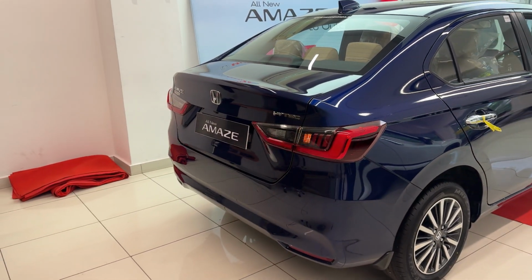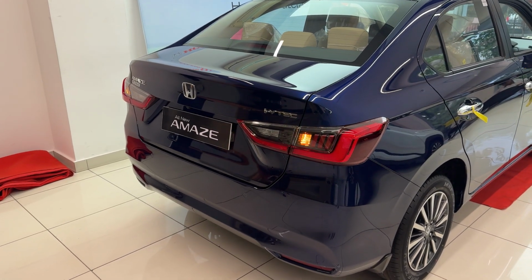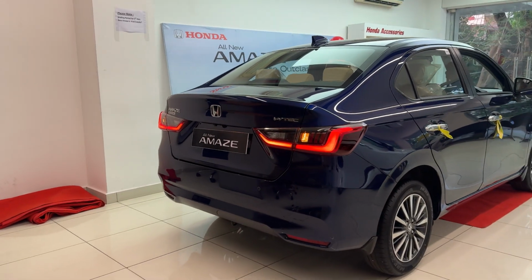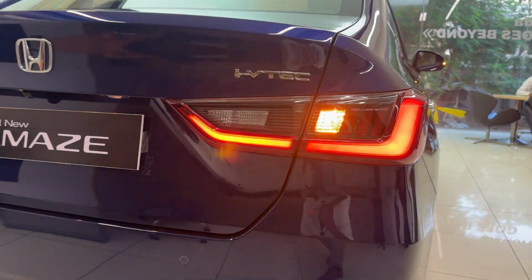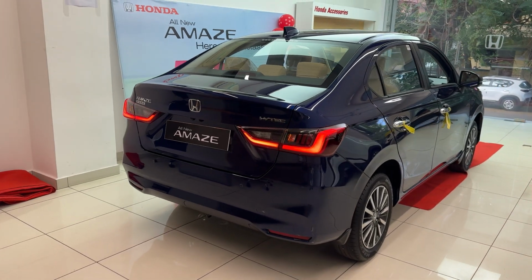And that feature has been compensated by introducing ADAS in this third gen Amaze, which makes more sense considering the value it provides. Of course, it's a safety feature. Now, making your way back, these tail lamps look very familiar and they are straight away borrowed from the 5th gen Honda City. So it definitely looks like a scaled down 5th gen Honda City. Let me know what you think of the design in the comment section.